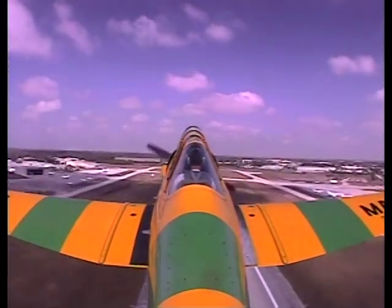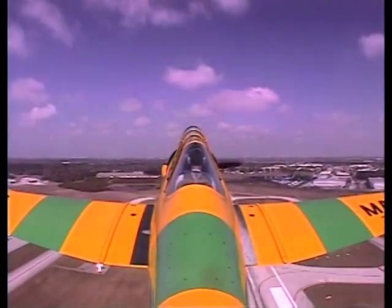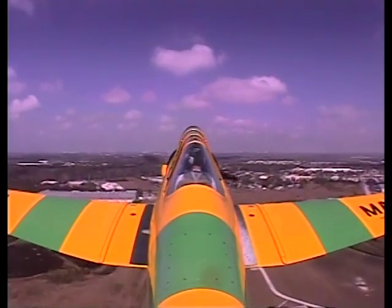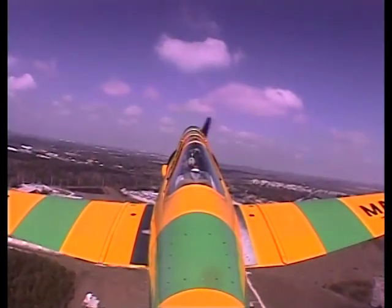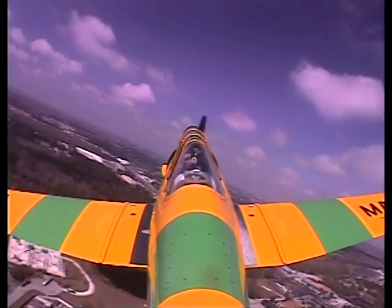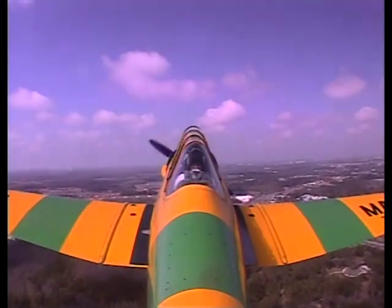Reduce throttle just a little bit, back to about 29. Let's slowly bring that propeller lever, the knob, back to 2,000 RPM. Right there is good. Alright. No more on the prop, we're good. And let's start a left turn. Passing through about 500 feet. Let's go ahead and reduce the throttle to 28 inches of manifold pressure, 1,900 RPM.